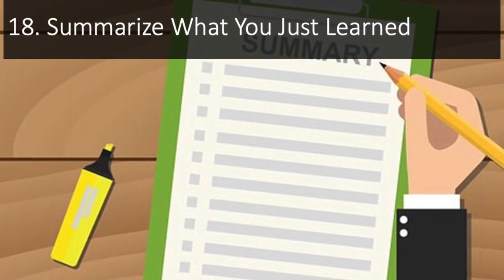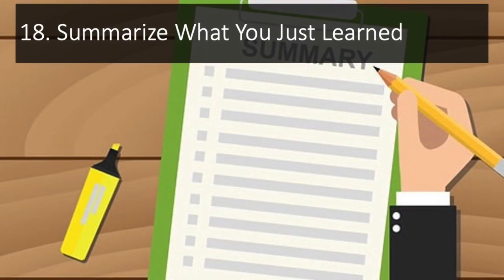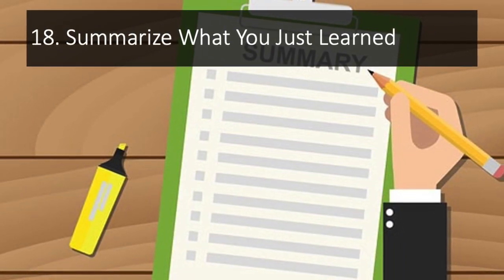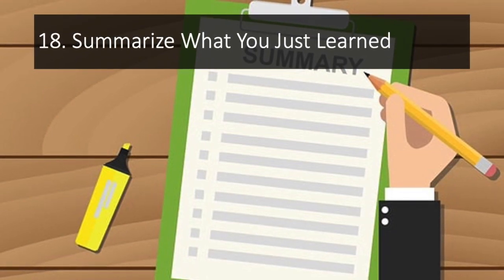18. Summarize what you just learned. Reduce the larger text into a shorter one that only includes the main points or key elements. Leave out the unimportant details. Condense important info in your own words. This helps you understand more and solidify meaning.